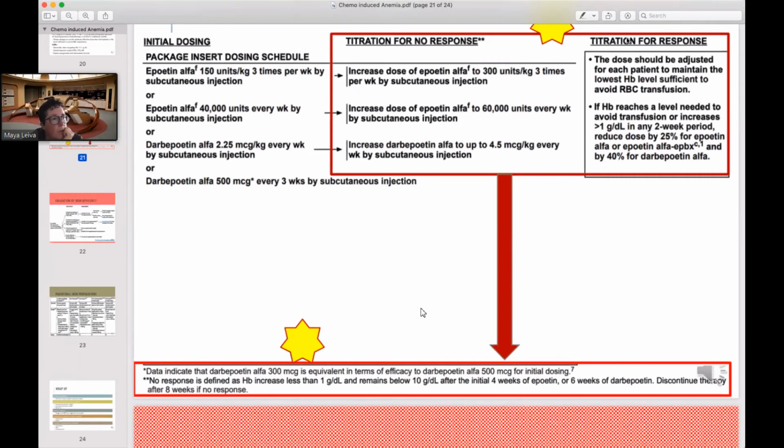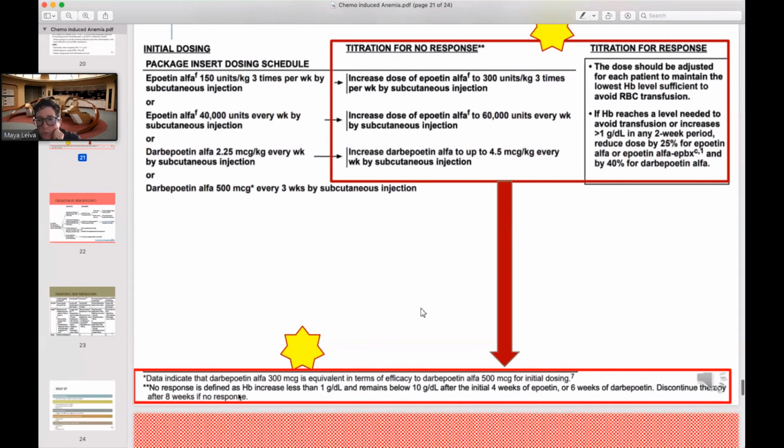Yes? Okay, good. I really want you to know this, and I want you to know this under here about what no response is. The reason why I want you to know that is because as a pharmacist, this is going to be the most important thing for you to know. The dosing, anybody can look up, right? So I know initially I said I want you to know the titration schedule for no response. Just focus on titration for response in this box and then just down here. Because those are the kinds of questions you're going to get from nurses, from physicians, from patients, right? Because they can look up the dosing in Micromedex, and frankly, so can you. So is that fair? Okay.